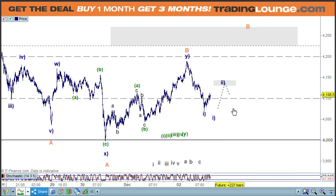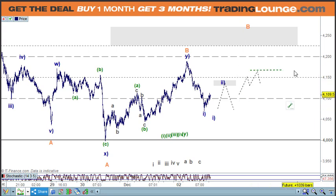But I think that in this case here, if we take that, that's the 61.8% here for this wave 2. If we take this here, the 4,150, and if we get support on that, then we're going to the upside at that point. So I know it's not a great help, but at least it's something at that stage. Otherwise, we just need to be careful around this area through here.